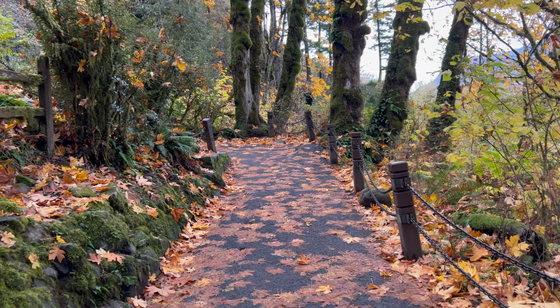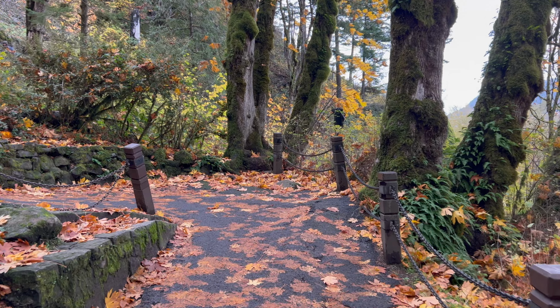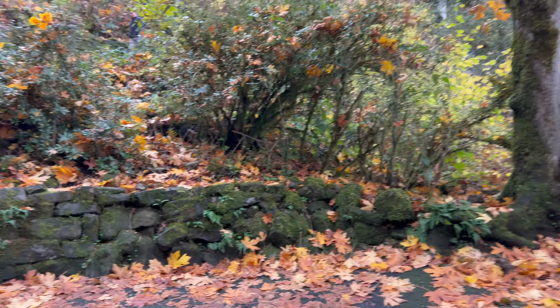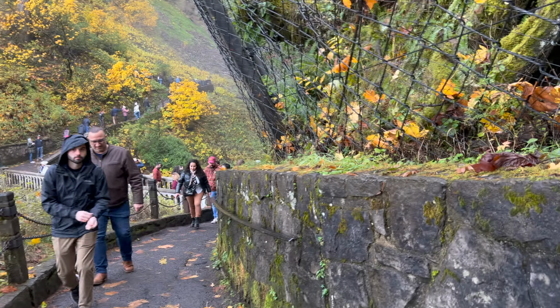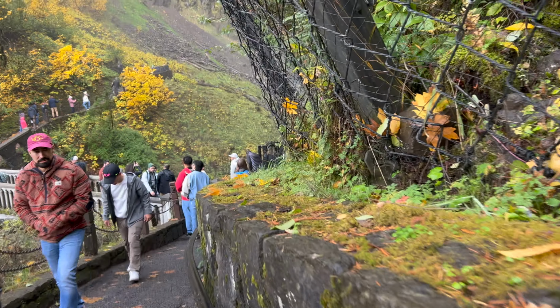So we're going to wrap our adventure up by going to the bridge over the Multnomah Falls. And then I think we're going to say goodbye to Oregon and head back to Washington. That's where we just were. You can see these beautiful mossy cliffs. And there are just so many people here at all times.